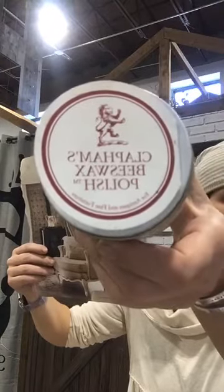And beeswax polish. And I will put a picture of it. Thanks, Jen. That's awesome.